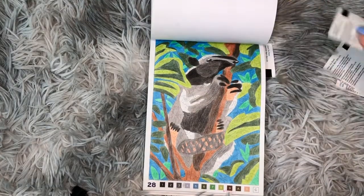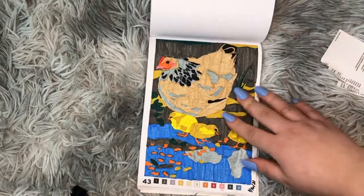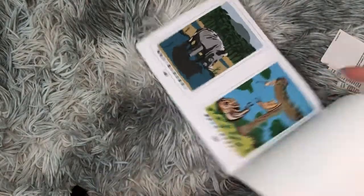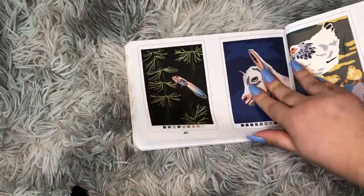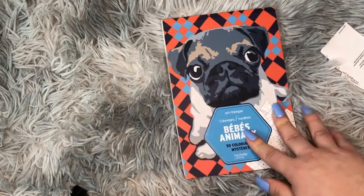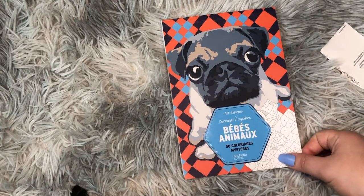Then we have this guy. Is it an anteater? I don't know. I don't think so. And then we have chicken and chicks. I believe that's it for this book. But again, it does have the glossary in the back for all the pictures. I really like this book. Let's see how much it was. $3.95. Yeah, so these are inexpensive, wonderful, a very good size to take with you on the go. And you can look at the color palette and just bring the color materials you need with you.